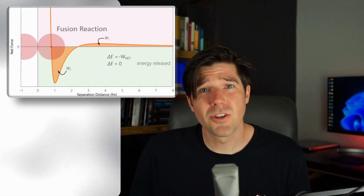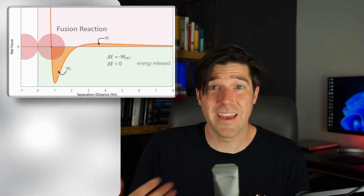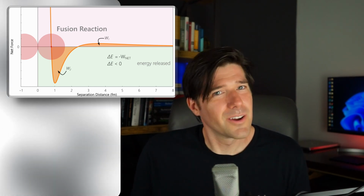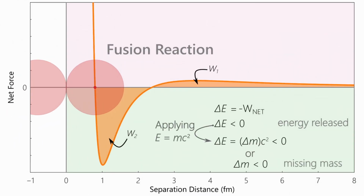So how does this relate to atomic nuclei? Remember when I mentioned that the fusion of two protons into an atomic nucleus released its excess energy as heat? A good question to ask is, how is this energy accounted for? Well, according to relativity, it's in the mass, or rather, the lack of mass. Essentially, the energy released by forming an atomic nucleus is accounted for by a reduction of mass in the nucleus.